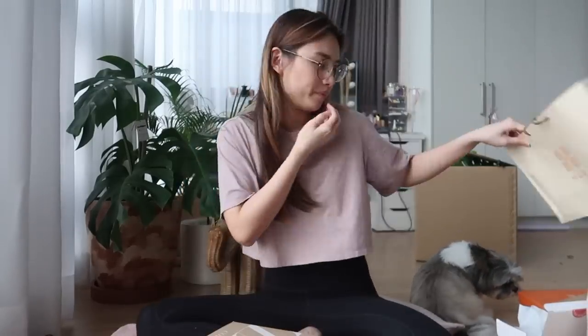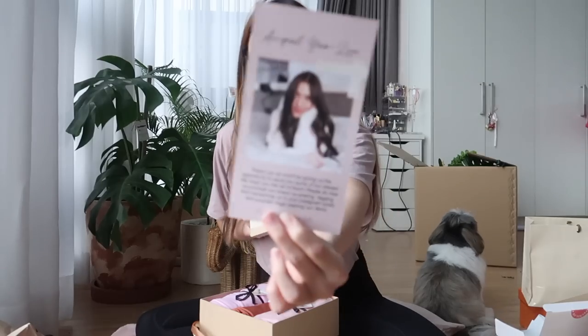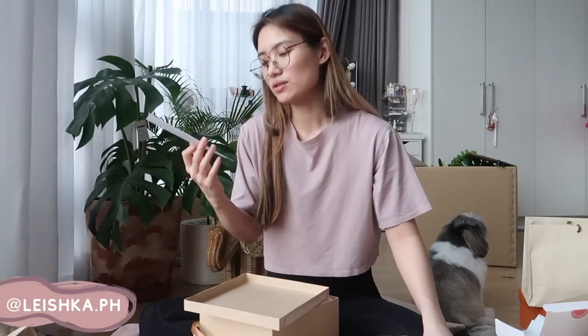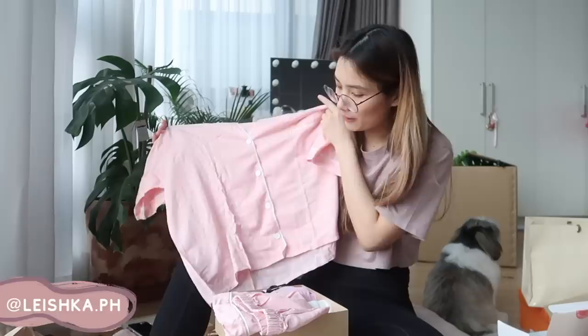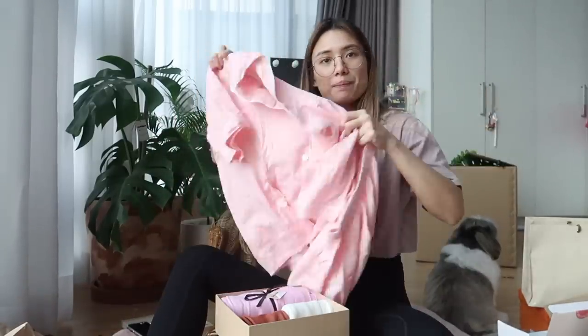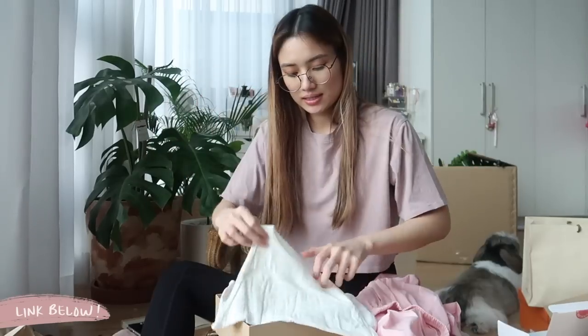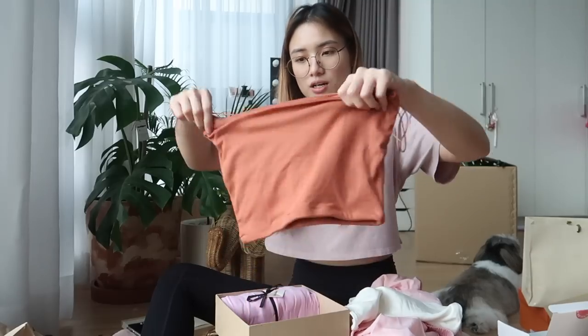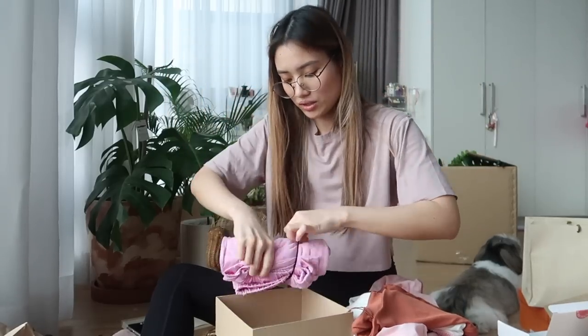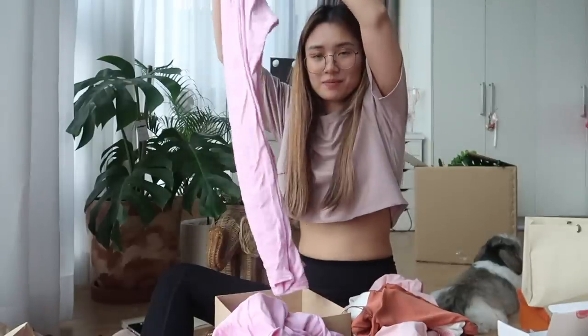Birthday ako. This is from Nishka. Cute! May pa-print out. It says, thank you so much for giving us the opportunity to send you some of our pieces. It's light pink. And shorts siya with shorts. Short sleeve top and shorts. And this is a cropped top. And this one is a crop top. And another loungewear. Oh, pajama!